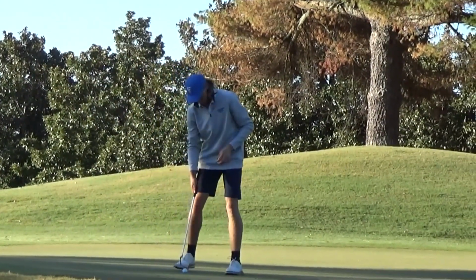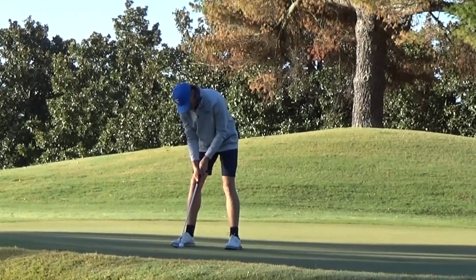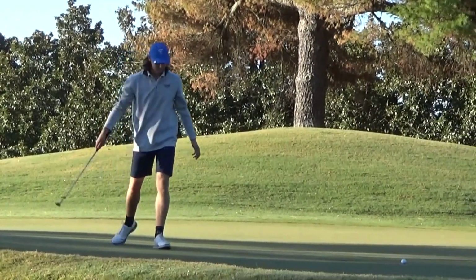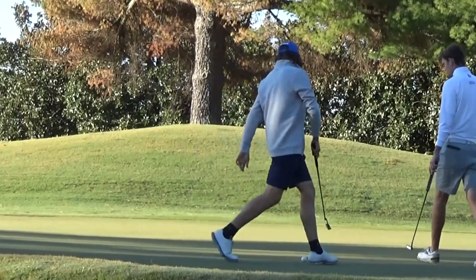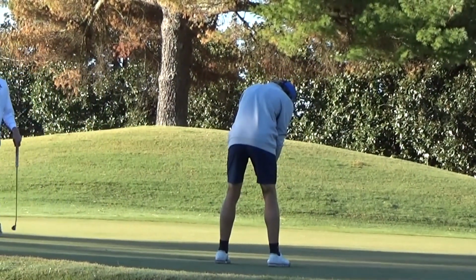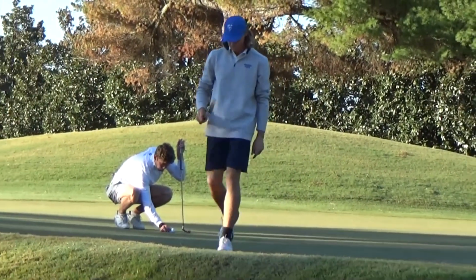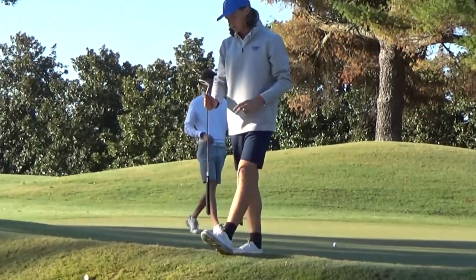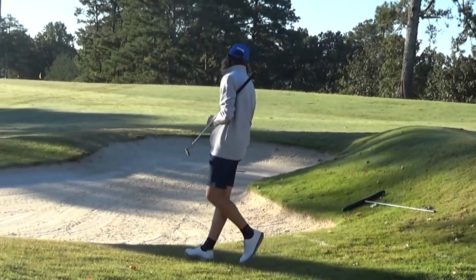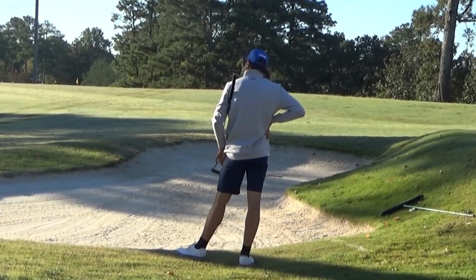Par putt for Connor here at the first. An inauspicious beginning for Connor Macmillan, a 3-putt bogey. And the next hole is one of the toughest here at Berkeley Hills. 35 holes left today though.